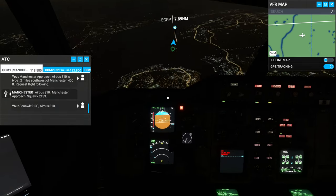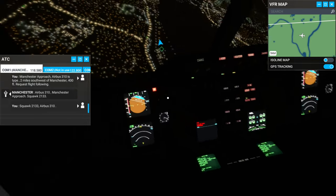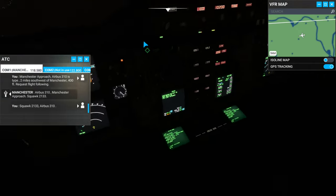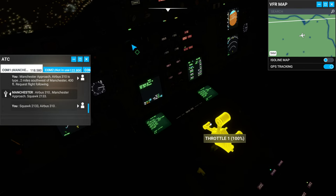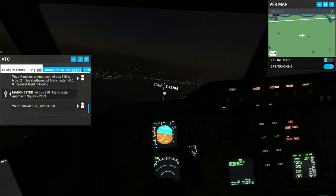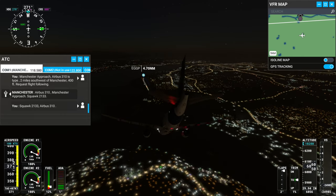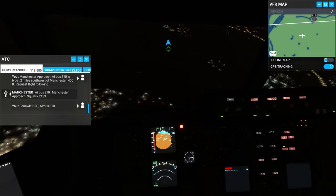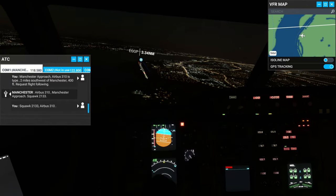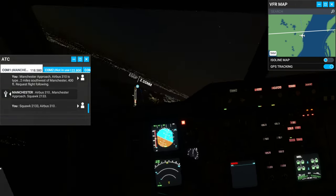I'm already starting to roll out this plane. Get down! Oh! How do I bring the throttle down? Obviously, can't go for a landing. Drops going down. Oh no. This plane is absolutely mental. I can let it down. I don't care. I can't pull up. Oh, it's so laggy.